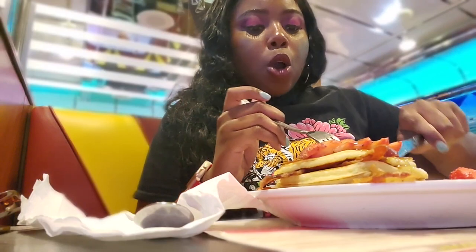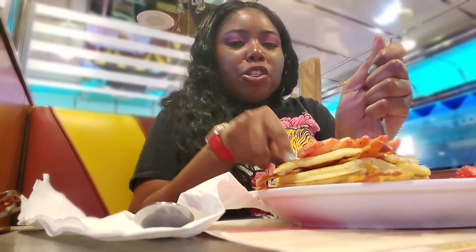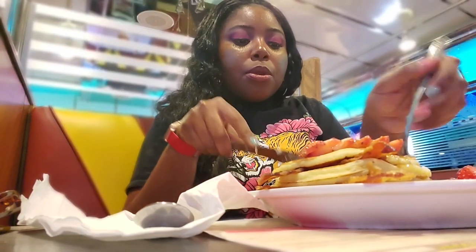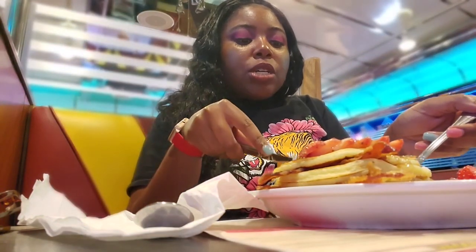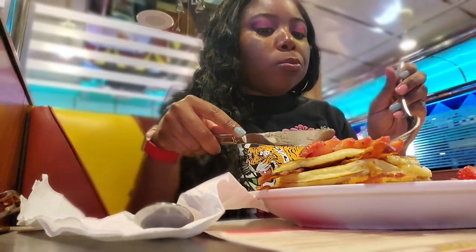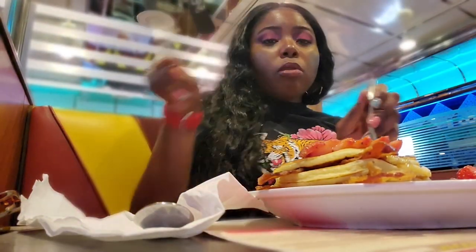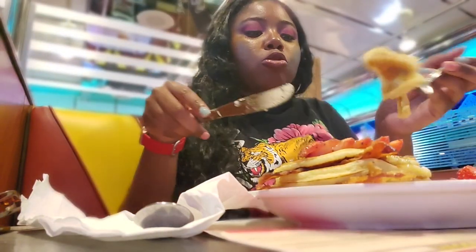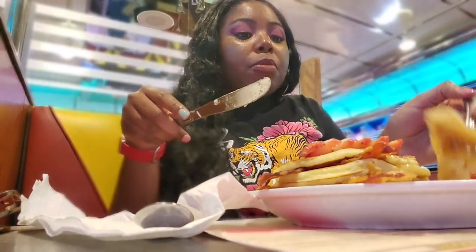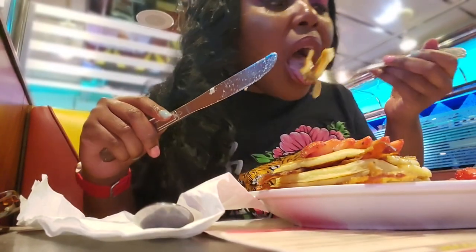I want to get a nice helping, and I love pancakes. I even make my own sometimes, and I've made a vegan-friendly set of pancakes before. I might have to share that recipe maybe when I get some time. I would love to share it with you guys, like how I do it. It's from scratch. Mmm. Guys, try the piggyback pancakes.